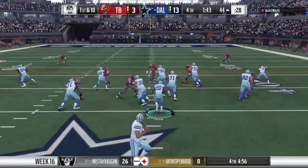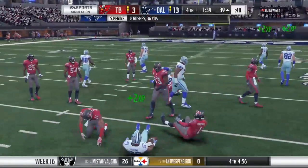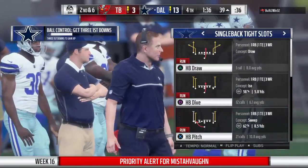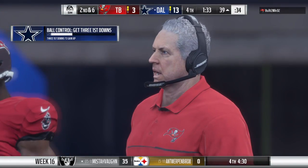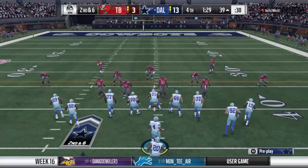Their time to shine. They'll run again with Pirine. And able to push his way forward here for a good little gain. And give him 4 yards there. It'll be 2nd and 6. Tough running there. That's a hard-earned 4 yards. Yeah, those are the unsung kind of runs. They don't fill up the stat sheet, but they do set you up in good position on 2nd down.